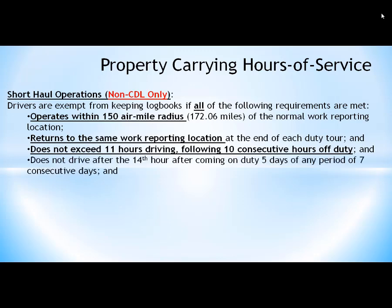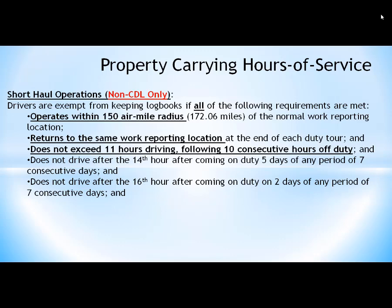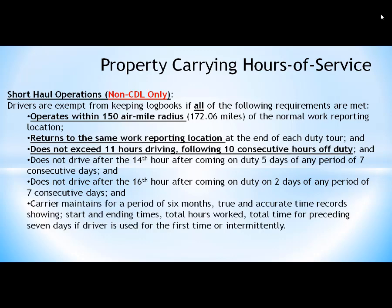Does not drive after the 14th hour after coming on duty 5 days of any period of 7 consecutive days. And does not drive after the 16th hour after coming on duty on 2 days of any period of 7 consecutive days. And the carrier maintains for a period of 6 months true and accurate time records showing start and ending times, total hours worked, total time for preceding 7 days if driver is used for the first time or intermittently.